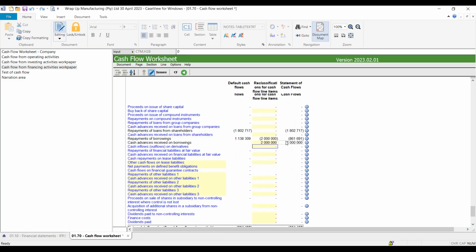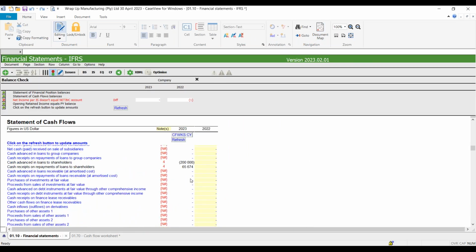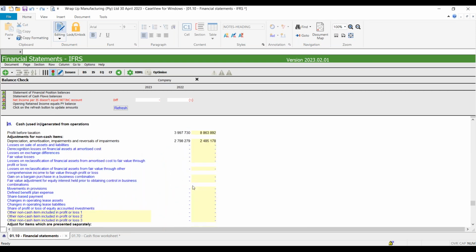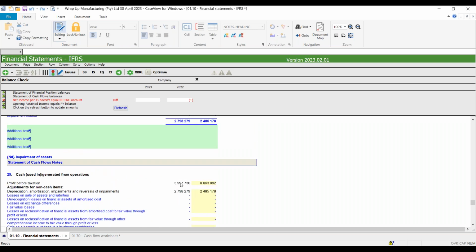Now let's try and recall some of these numbers. Do they pull through to the financial statement? Oh dear, I think I'm taking too long. So you're going to find that all these values pull through to the financial statements and to the related note. And there's our cash flow from operating note. All the information from the worksheet pulls through here.